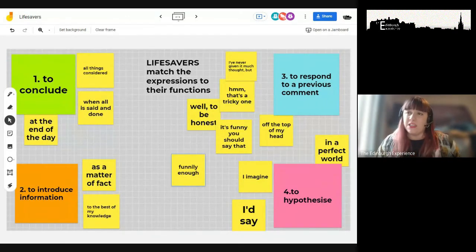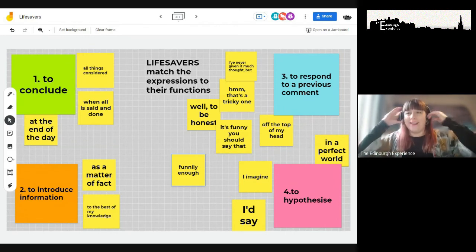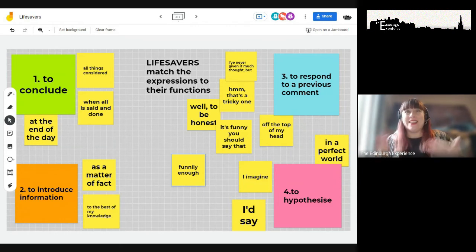So with these kind of expressions, you want to choose ones which you like, for example, that's a tricky one, and are easy for you to produce, because the idea about these expressions is that they're going to give you time, okay? So you don't want to choose one that you can never remember, because it's just going to cause more problems. These are supposed to help you, not complicate your life. So think of ones which are nice and easy for you to use. From an examiner perspective, have a variety, because examiners want you to produce a wide range of functional language. So don't repeat the same 2, but choose 4 or 5 which are easy for you to produce.